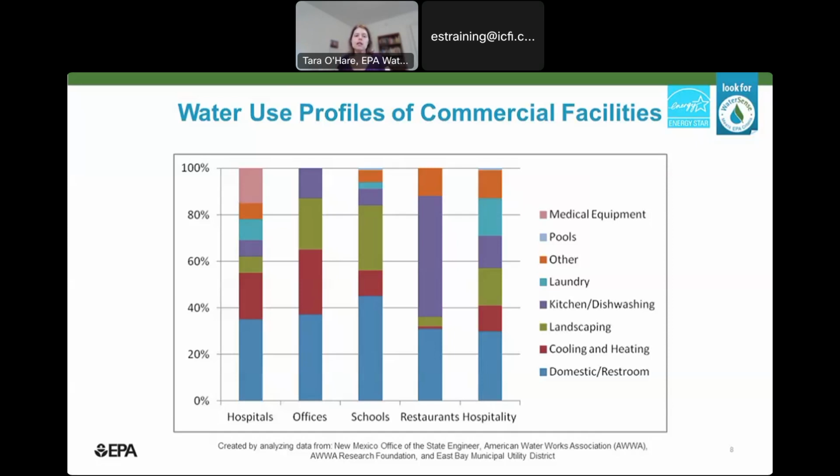So other facilities have more specialized things, like restaurants obviously have a high amount of kitchen water use, but you'll see that it's relatively consistent across the board that those top three, the restroom water use, mechanical systems like heating and cooling, and the outdoor water use are usually the top three. So each facility is different, and in order to find out how water is being used in your facility, I recommend doing a water assessment just to see where water is being used and how it's being used. And that's something you can take into consideration when you're considering larger projects and different retrofits and replacement options.